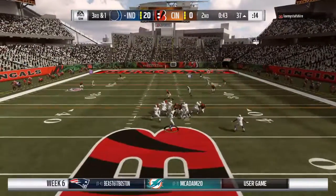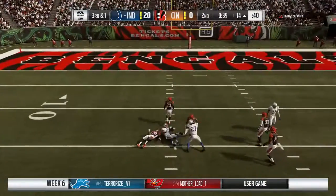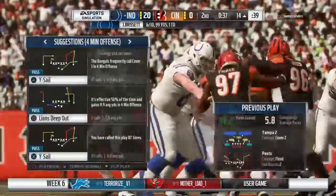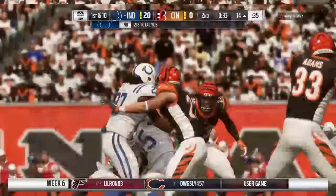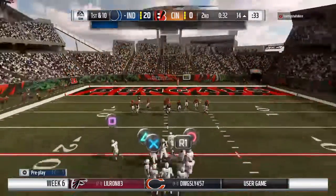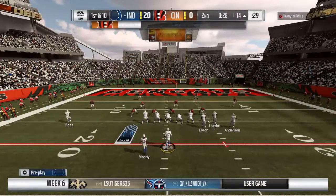Gun, Brissett. Got a man, it's Ross, complete. And all the way inside the 15 before they drop him. 23 yards on the play. He's such a good route runner. Shows it there on third down. Very proficient and a good pass.